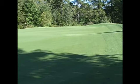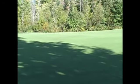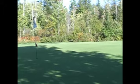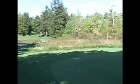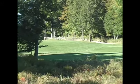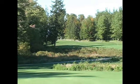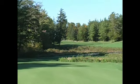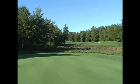The hills flow in from the left and the right, so it's pretty well framed, and the parts of the hole that don't have the landforms to help frame it in are certainly lined with the hemlocks and pines and hardwoods that are so typical on this site. And I think it really came out well, and it shows what you can do if you work hard to work with nature and with wetlands and with landforms to make really great golf holes.